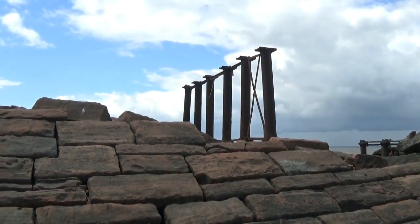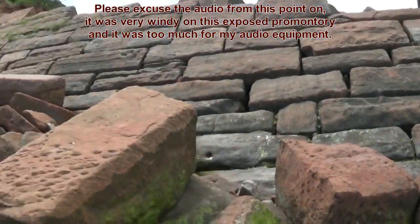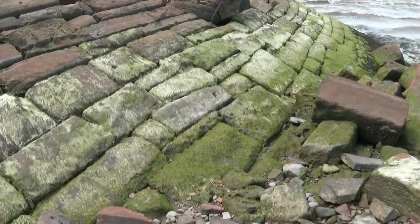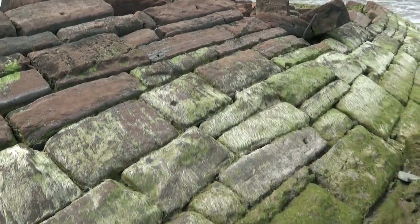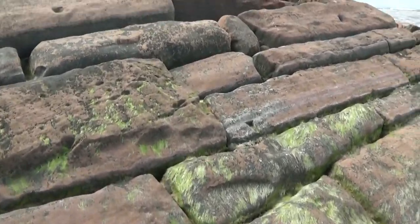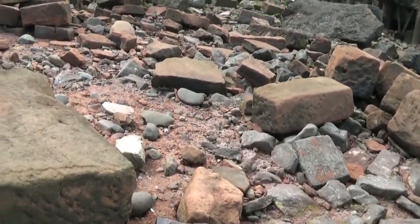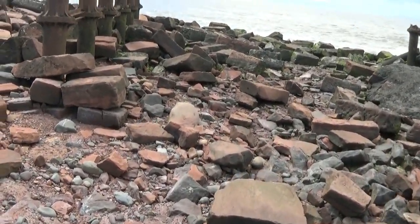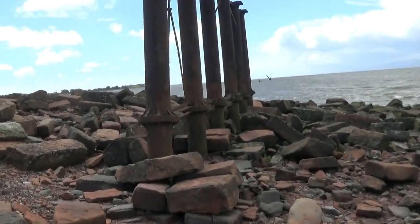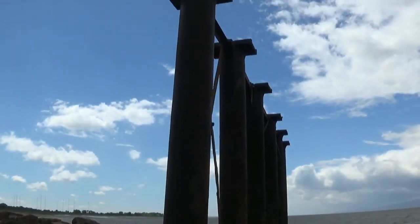Yes, we're exploring this point and there is structure here. Take care, Papa, it's a bit weedy and slippy in places. Now we're just coming out of the lee of the point and we're going to be in the full brunt of the wind. Yeah, structure. Get the idea, don't you, that this point takes a real levering when it's properly stormy. But yes, look at this. Structure is what it's all about.